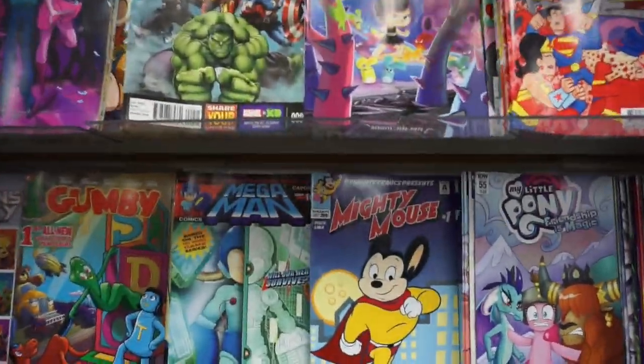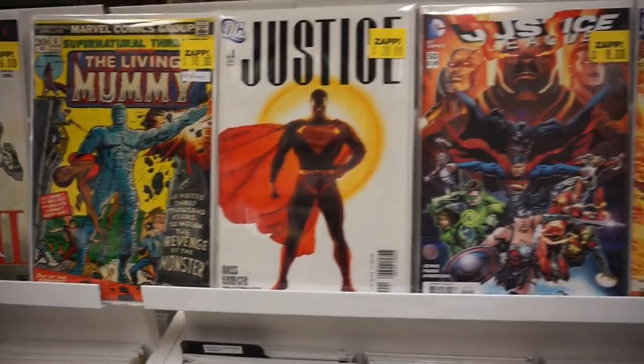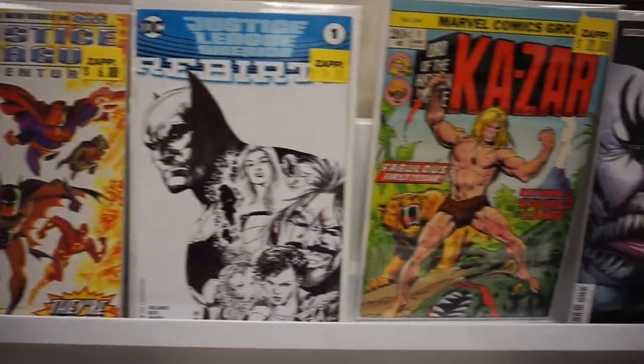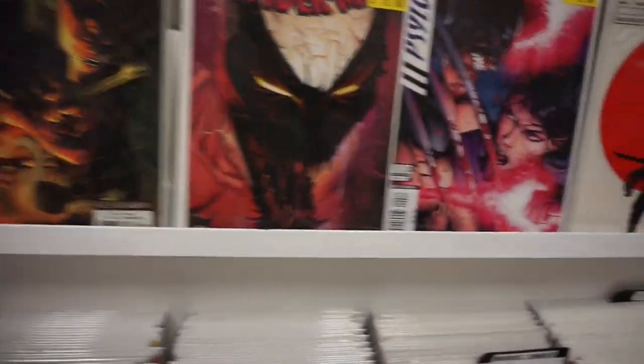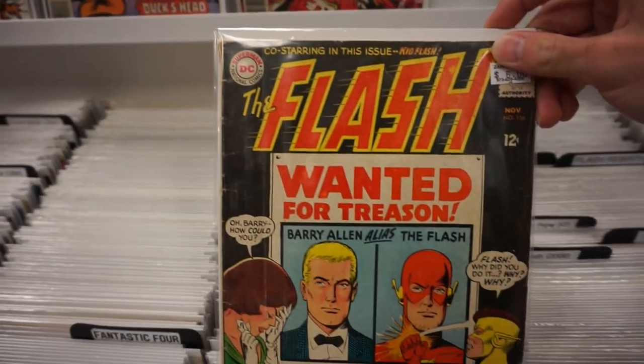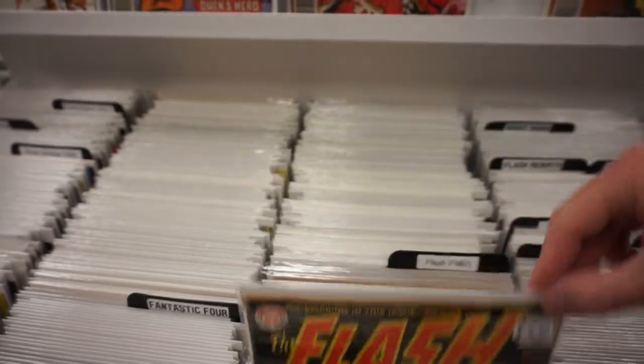In addition to its trading card display, Zapp houses an extensive comic book collection, as any comic book shop should. Not only did they carry expected titles, they also carried many vintage comics. Seen here, an old Flash comic that originally sold for 12 cents.